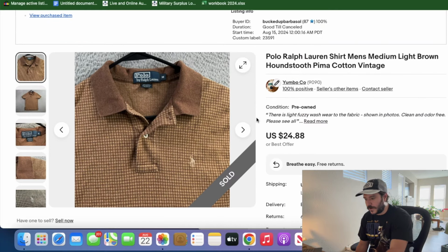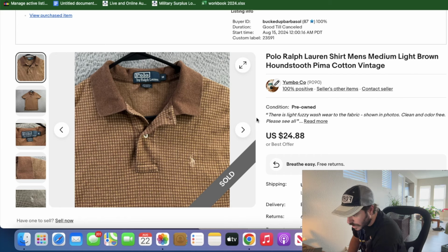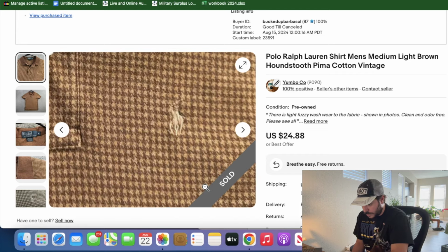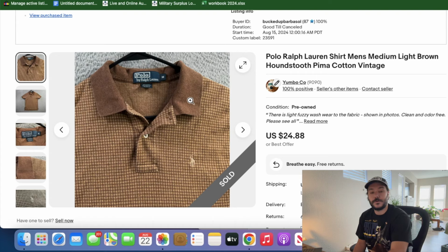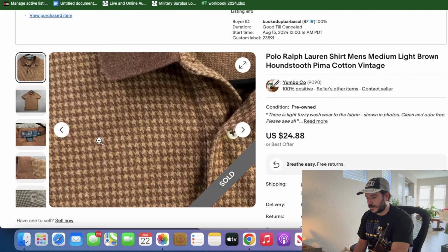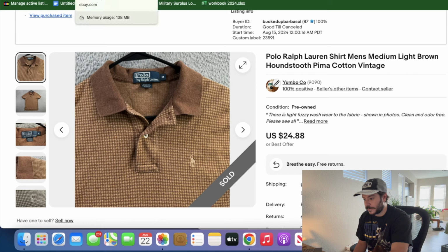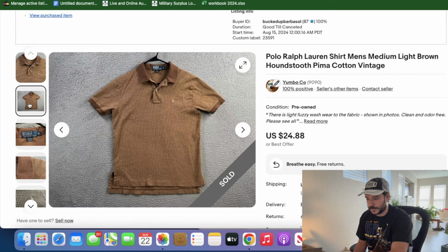Just Polo Ralph Lauren in general is super damn good right now for me. Especially if you're really picky about what you buy. This one was sick because it's houndstooth and it's brown. You don't see brown polos a lot from them. So you can take a nice little photo that shows off the pattern, and it sold pretty much instantly for full price, $24.88. And it's just a cotton polo shirt. The ones you see all day, every day.